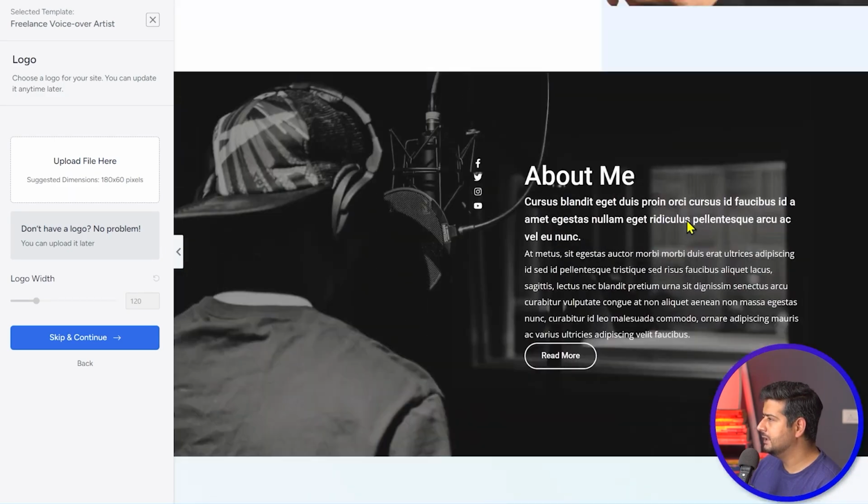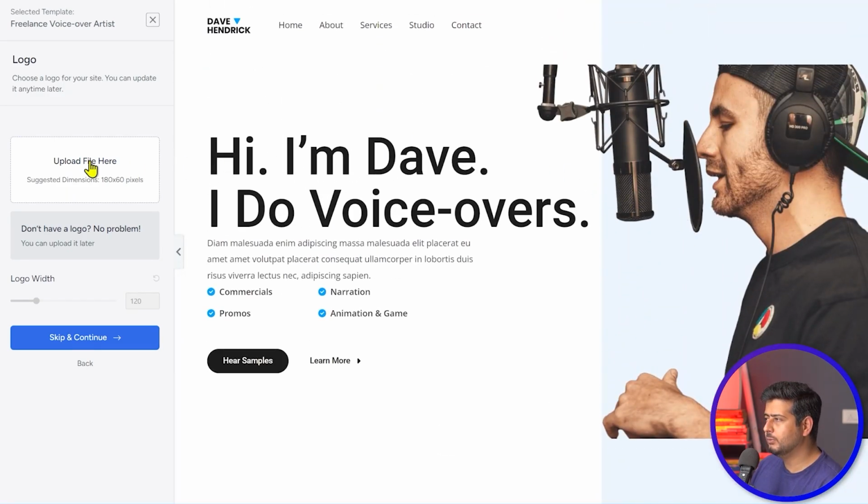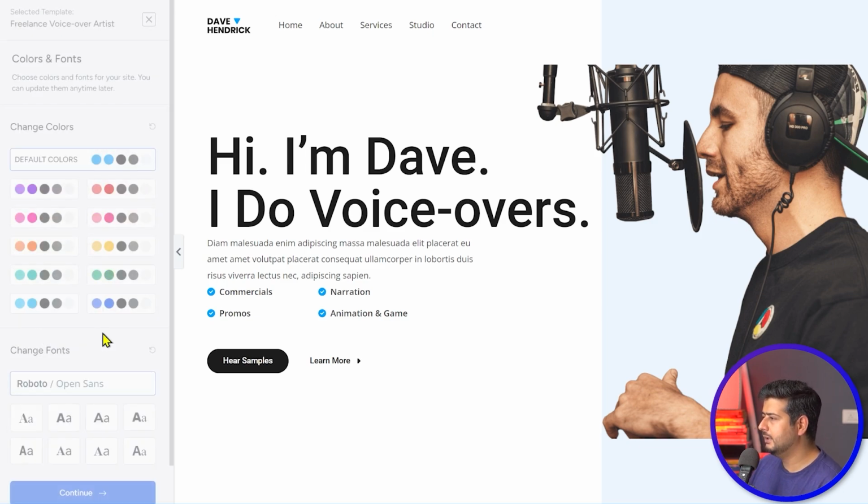Everything is done well. Now, the starter templates option gives you an option to upload your logo automatically in the first step, so you can preview it. But we'll click the skip button for now because I'll show you how to upload your logo later in the process. Let's click the skip and continue button.